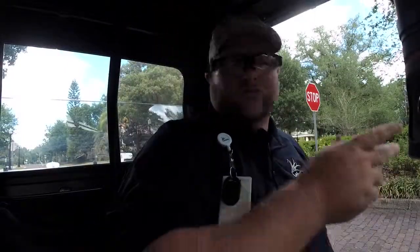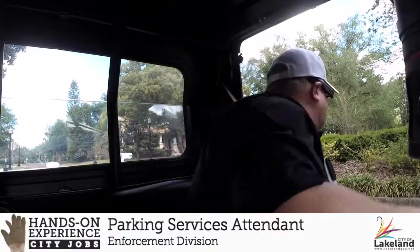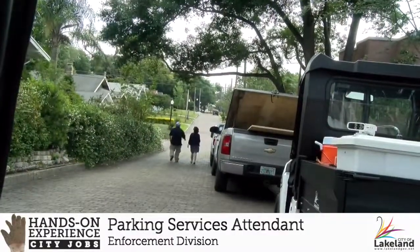See these guys right here? Yep. And all I'm going to do, since they're outside, is walk up to them and say, hey, listen, I don't know if you noticed that sign, but you cannot park this way. There's a reason. As long as they come out and move it, then you don't get a ticket. If you don't move it, then yeah, I'll give you a ticket. It's right there. How you doing, sir?